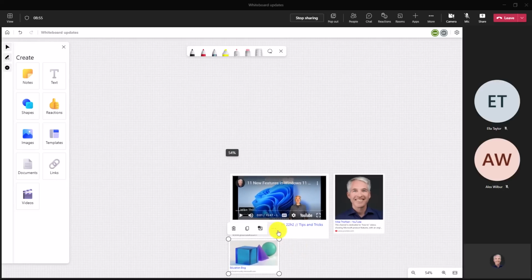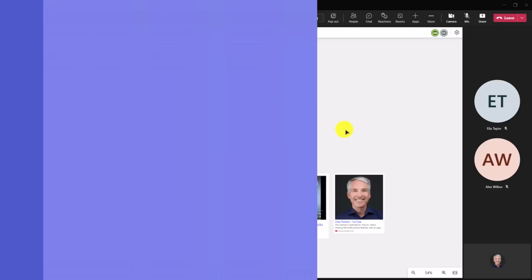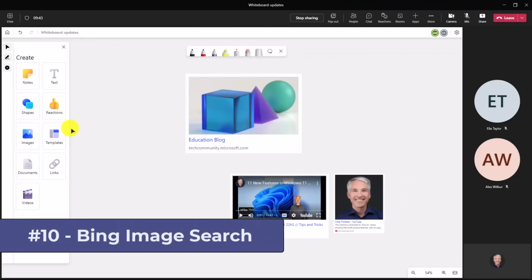I'll put that down, I'll zoom out a little bit. We'll drag this up here, and now I can make this like this. The 10th new feature is Bing image search built in.